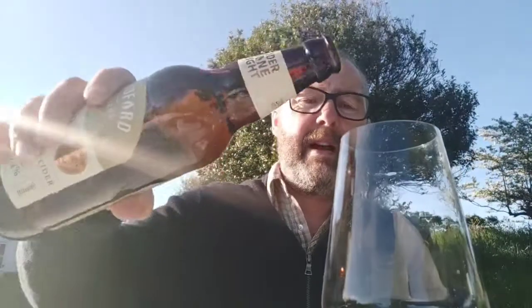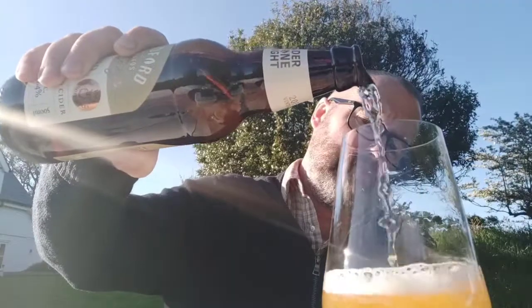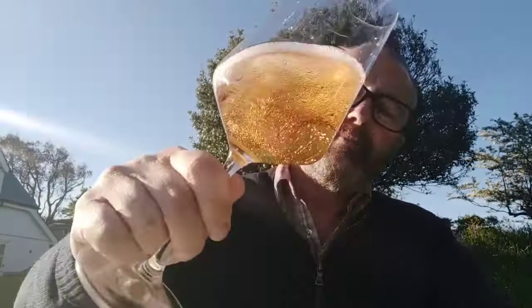So we expect this to be a bit darker in colour, don't we? I think, and it absolutely is. Again, nice head on it. The bubbles in that were quite good as well. Not overly done. They're force carbonated, I'm sure, but sympathetically done. Look at that.